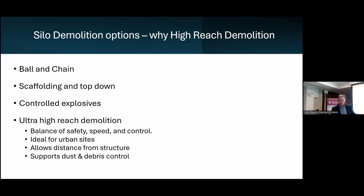So, the demolition methodology. We carefully considered several demolition methods for Kennedy Quay before selecting high-reach demolition as the most appropriate solution. The wrecking ball method, which is still in use in certain scenarios, presents a high risk of uncontrolled debris spread. The precision of this method is typically poor, and given the tight site boundary and public interface, it was deemed unsuitable for this project.